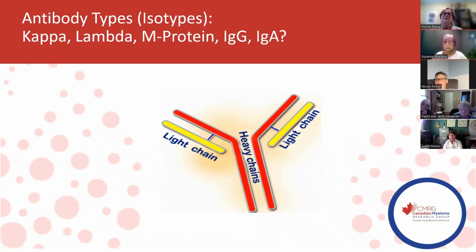And we'll try to, at later talks, talk more about the whole idea of risk, high risk, standard risk, which is, in my mind, a very imperfect science at this point. Next slide, please.